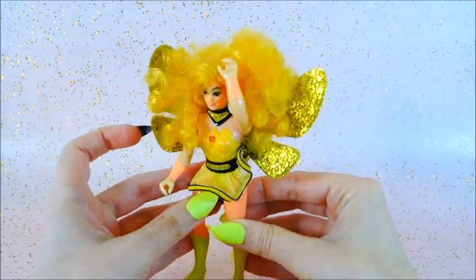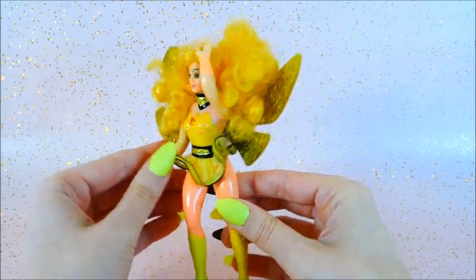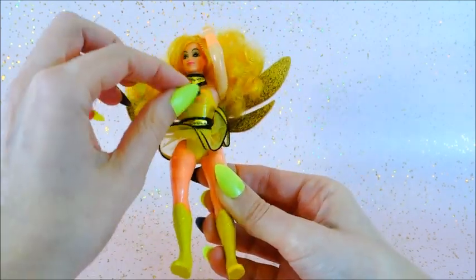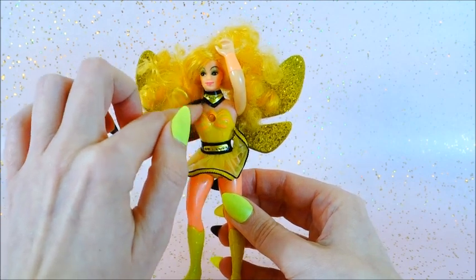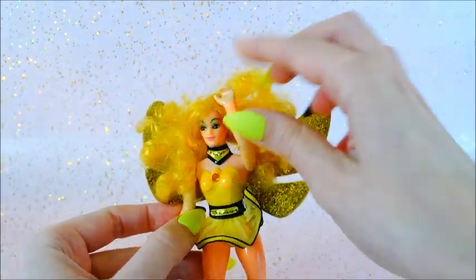And her hair is amazing. So this is her original hairstyle, factory curl. She's a little bit loose around the waist, to be honest. But maybe that's also how all of them were. I don't know. She has her original clothing, so this skirt piece and this little choker. Her eye makeup is also really, really bold.